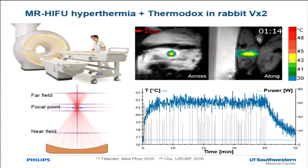In this study, we used a rabbit VX2 tumor model, and we used it with the Sonalleve MR-HIFU system with the hyperthermia software prototype. Instead of ablating tissue, the hyperthermia system aims to maintain temperatures in the range of 40 to 43 degrees for durations of up to an hour. And you can see we can maintain an average temperature around 42 for a long duration. It does this based on real-time feedback from MR thermometry in multiple slices. And so we're heating the whole region at once and continually heating that for durations of up to an hour.